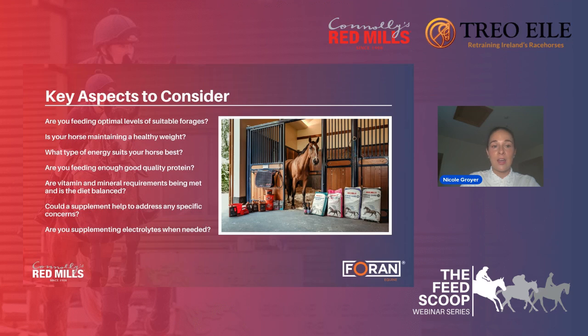Firstly, are you feeding optimal levels of suitable forage? Is your horse living out? Is it grazing, with access to grazing 24/7? Or if it is stabled, do you have ad lib forage available? Is your horse maintaining a healthy weight? What type of energy suits your horse best? So, looking at those two different types of energy sources.